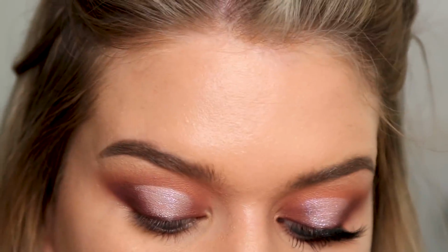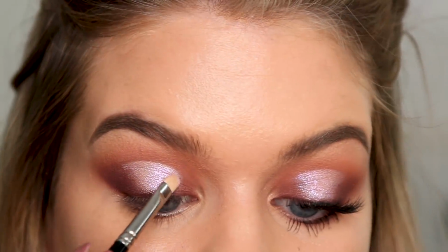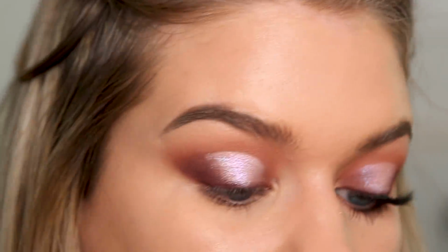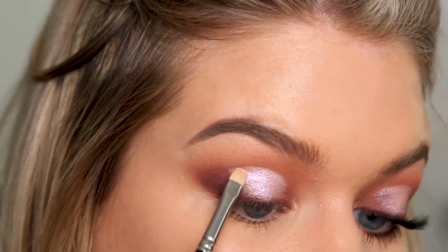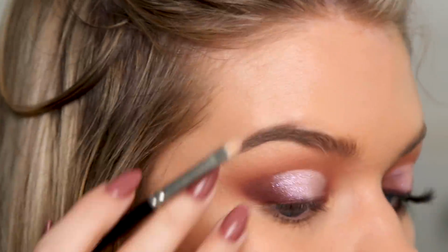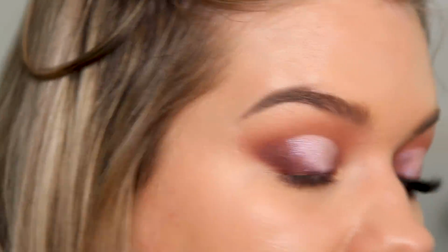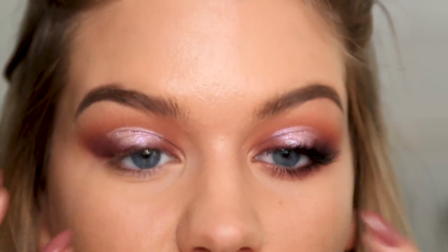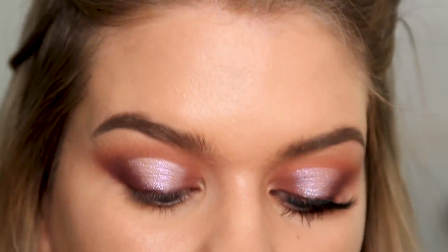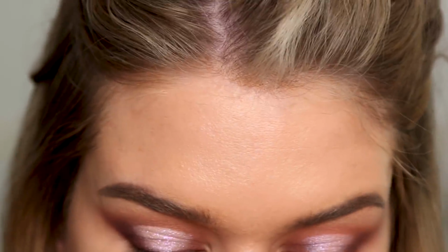So obviously this is not a completely necessary step. You could just stop with just using the palette if you wanted. But I just like that this adds so much dimension to it, and it makes it look really, really unique. And I also like that this Illamasqua pigment has a little bit more pink to it rather than that blue. So we get that cool texture from using that Dazzle shadow, but we also get a little bit more of that warmth through the pink pigment back in, whereas the MAC one is a lot more blue based.